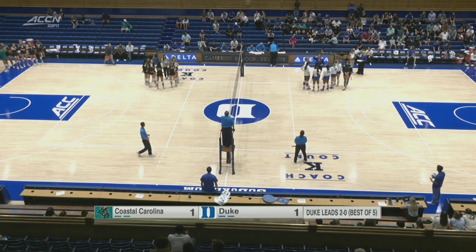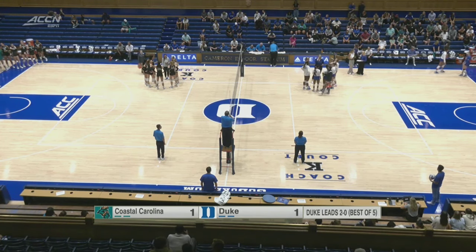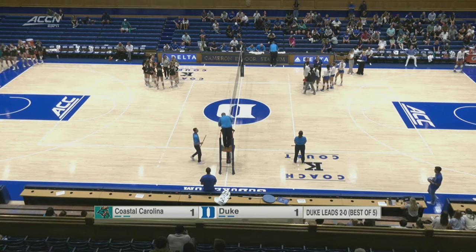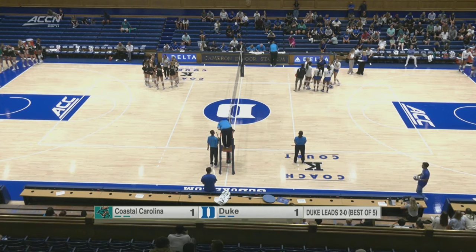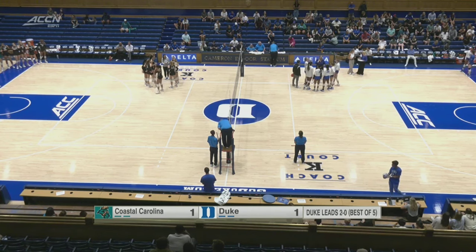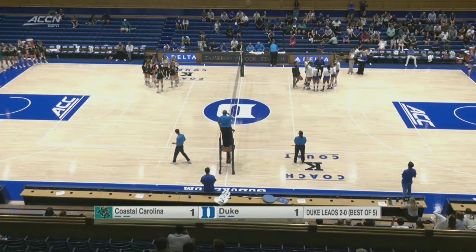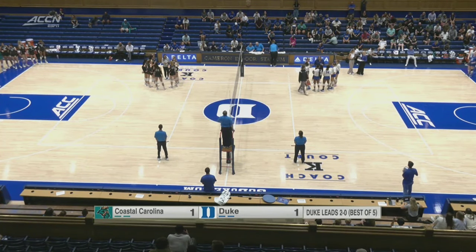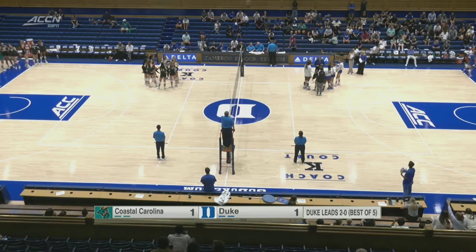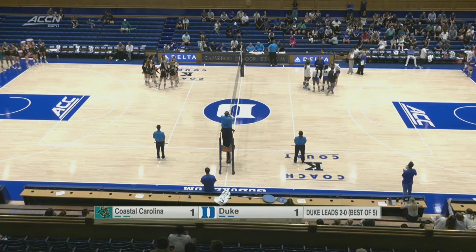Nice play to keep it alive by Benji. Now at the net, great dig. And off the block, another point. Ngazi Elo for the Blue Devils. The redshirt sophomore who's playing in her 5th set of the season gives Duke a 7-point lead. And now it's Gracie Johnson to serve again. And serves it long. 21-16 now, or 20-15, beg your pardon.